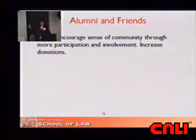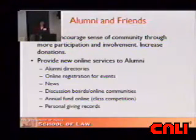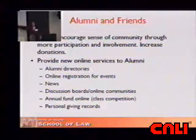Alumni and friends. Big topic. This is money for the law school. So the idea was to encourage a sense of community through more participation and involvement, and of course, increased donations. And these were the ideas that we had. We haven't actually implemented a lot of them, but some of them we have.